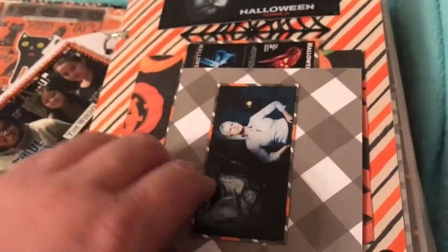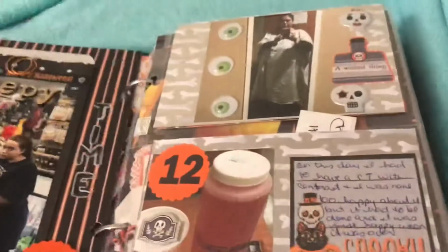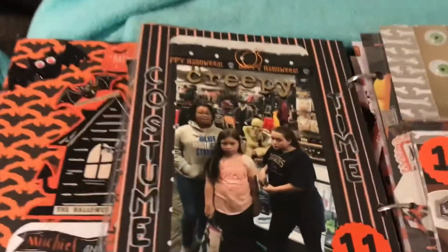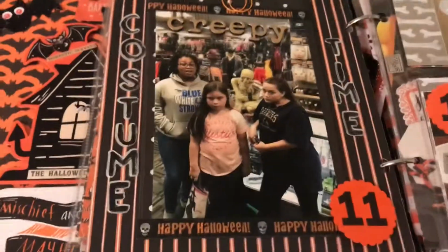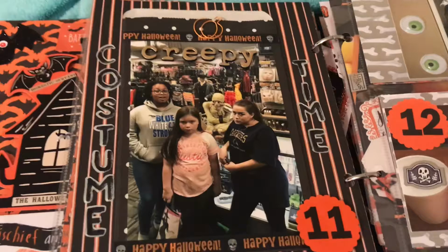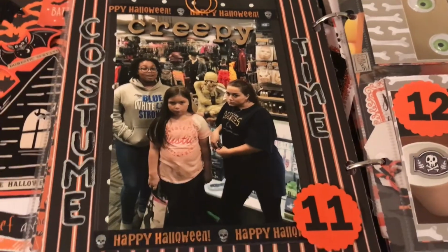Now, I have not seen this movie yet, and I'm really mad about it because I was supposed to go and no one took me. So I intend to either go see it at the movies or when it comes out on cable. But I will see that movie.